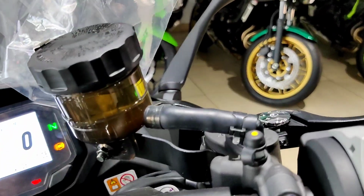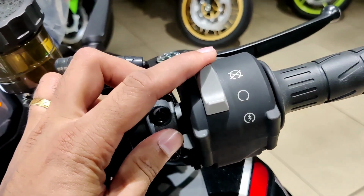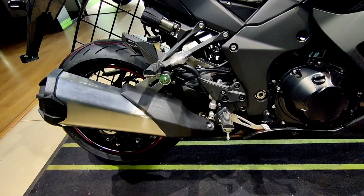And coming to the right side of the handlebar, you get a disc brake reservoir over there, and the front disc brake lever is also adjustable, and you get a kill switch over here, which also acts as a self start switch. And that is about it, guys. Now let's listen to the exhaust note of the vehicle.